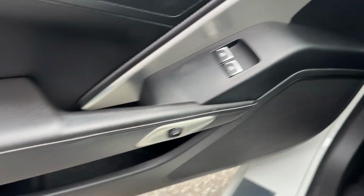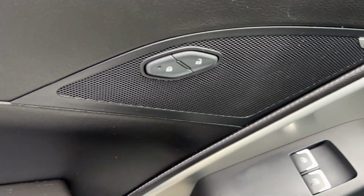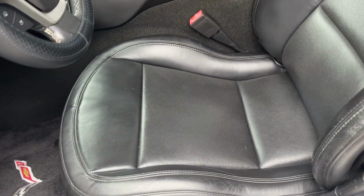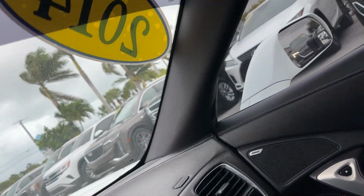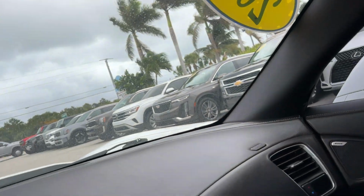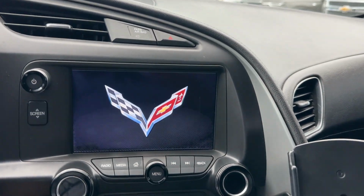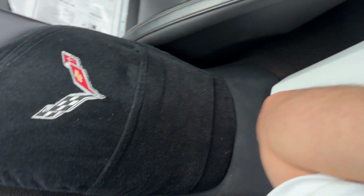Driver door looks great. Buttons are all in excellent condition. Rocker panel looks real good. Seats are in excellent condition. All right. Dashboard's in great shape. There is no smoke smell, no mold or mildew smell, no pet or dander smell. Very, very clean.